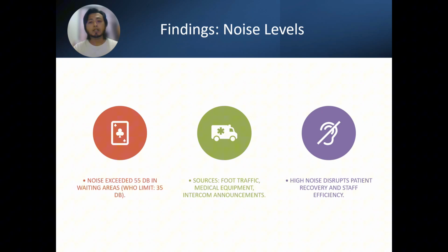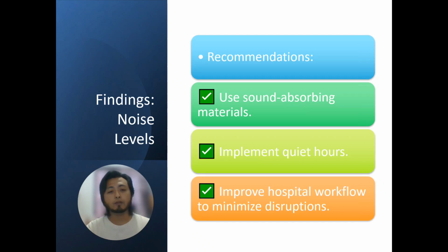For finding noise levels, noise exceeded 55 dB in waiting areas, against the limit of 35 dB. Sources: foot traffic, medical equipment, intercom announcements. High noise disrupts patient recovery and staff efficiency. For noise levels recommendations: use sound absorbing materials, implement quiet hours, improve hospital workflow to minimize disruption.